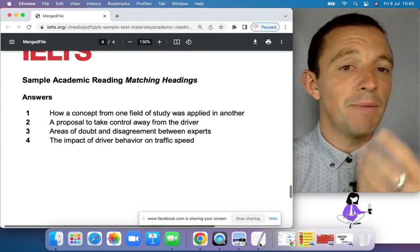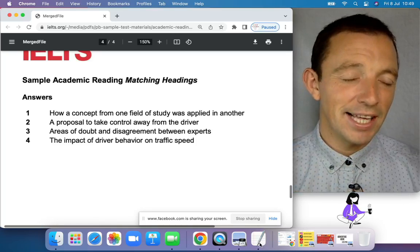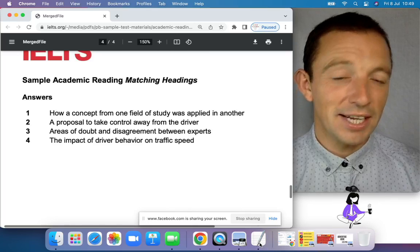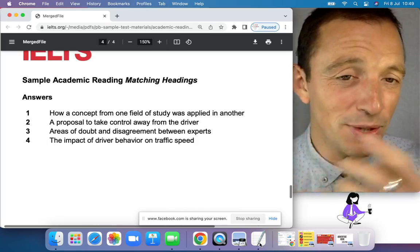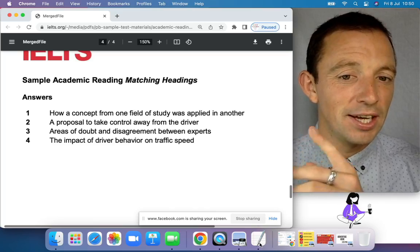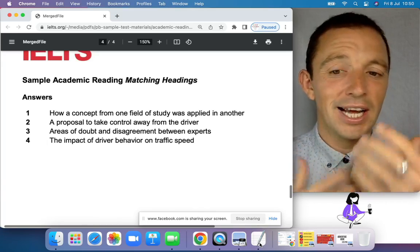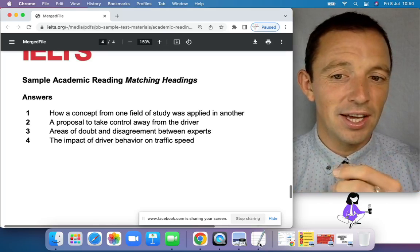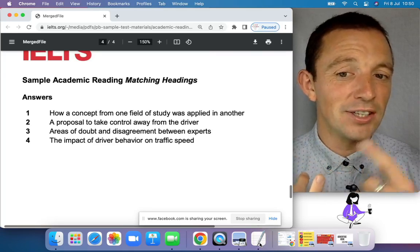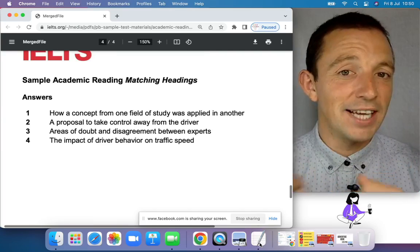I'm reading and I'm remembering, so I just have to remember everything, and I think everything is correct. I'm almost sure that everything is correct, and you hopefully think the same, just because you need to remember the options. So option 1 is how a concept from one field of study was applied in another. Option 2, a proposal to take control away from the driver and give to the computers and the sensors. Option 3 was an area of doubt between the experts, the civil engineers and the physicists. And option 4, the impact of driver behavior on traffic speed, the aggressive drivers.